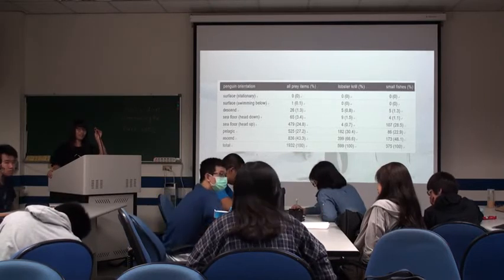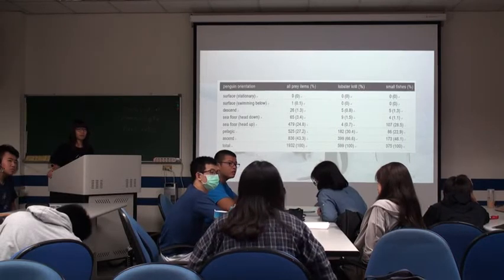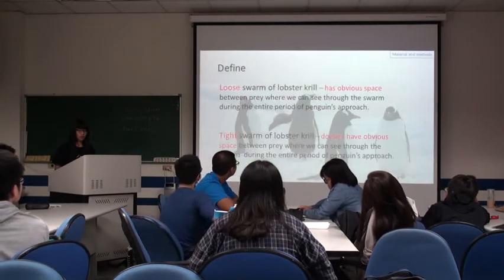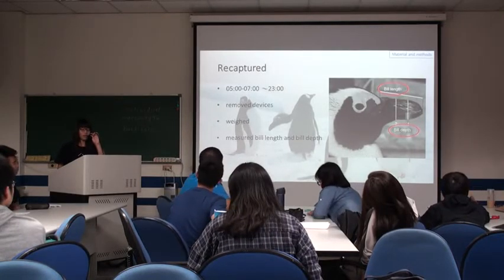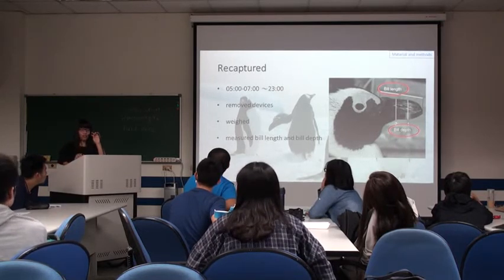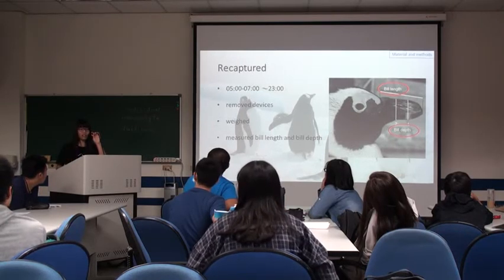Jackie. I want to know how you measure the penguin's mouth length. Why? Yes, this one. We measure the bill length and the bill depth, so we can see through the videos that we can measure and compare the prey's size to its bill size, so we can know how big or how small the prey is.